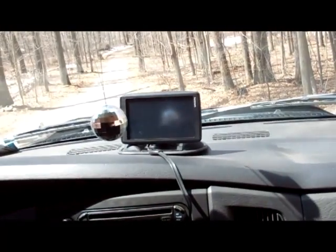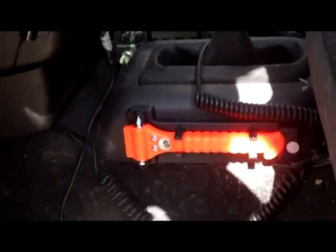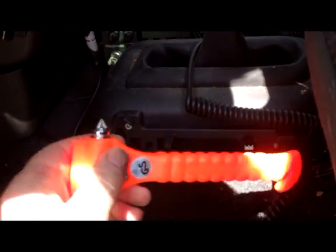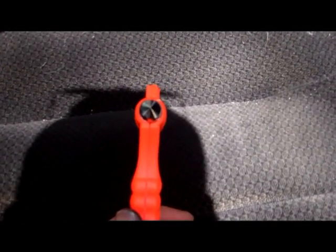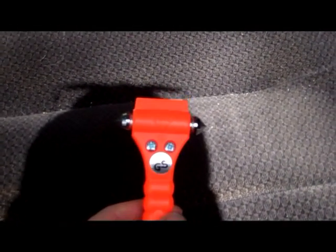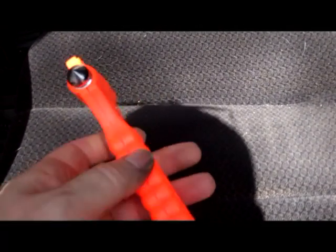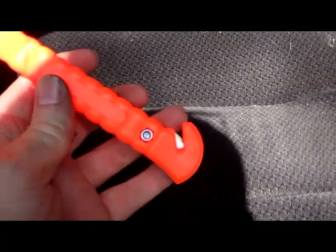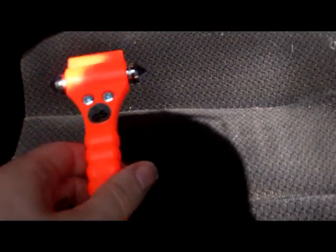We have a TomTom GPS system. We have our LifeHammer that pops out like this, and it's got a hammer here for breaking the windshield or the side windows. If you ever find yourself in a flood or flash flood and your electronics short out, you may not be able to get out, especially if you're upside down. It's also got a seatbelt cutter here. If you're in an accident, I wouldn't be without this.